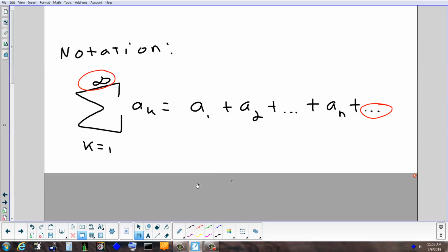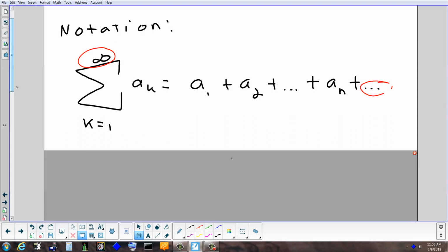All right. If this was the kind of problem we were doing yesterday, what I circled in red, these 3 dots, wouldn't be there. Neither would this plus sign. It would stop at the nth term, and it wouldn't go any further. Today, it keeps going. Okay. So any question on the sigma notation for an infinite sum, which is on the left, and then expanding it out, which is on the right?